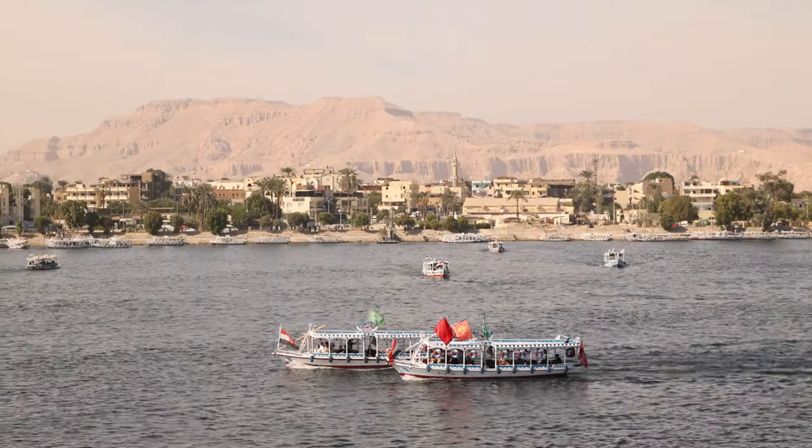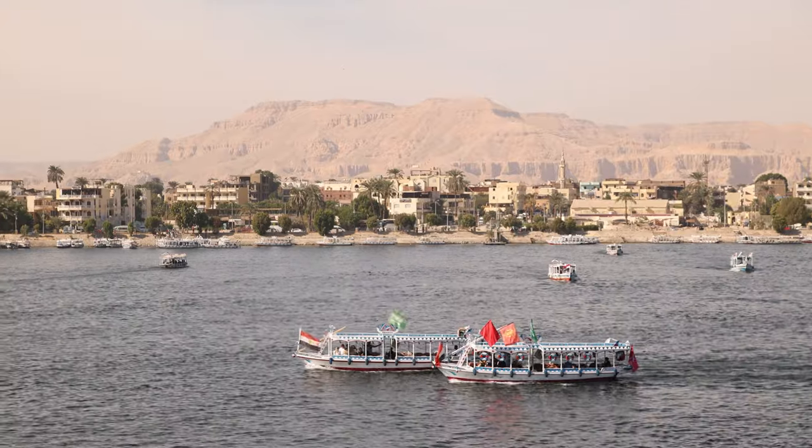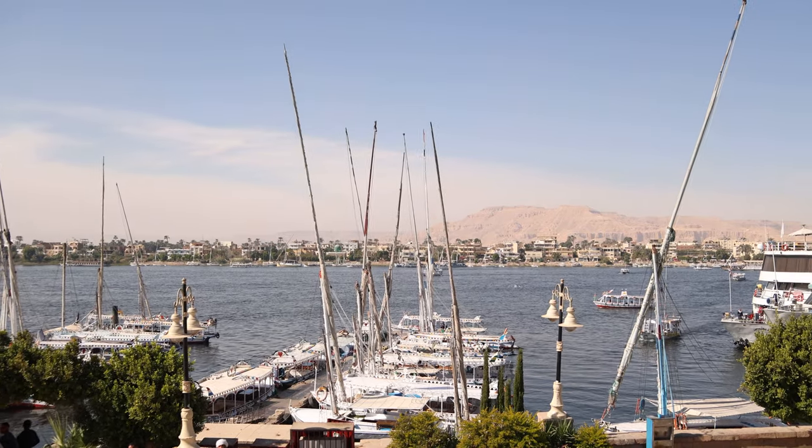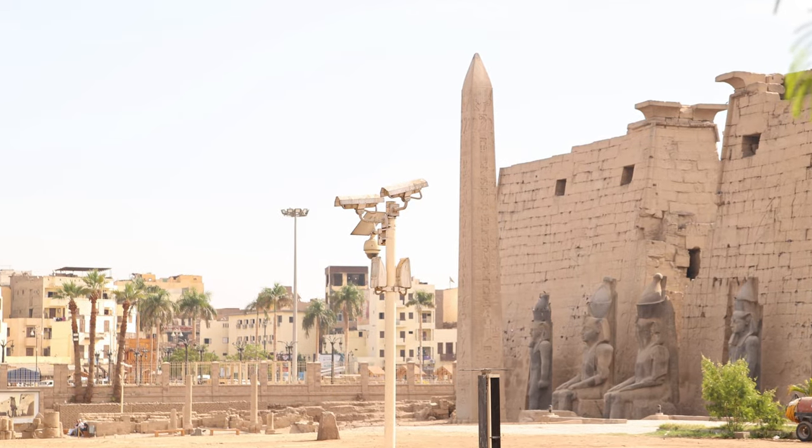Anyways, on this side of Luxor Temple, you have the Nile right here, so you can look off and see the Valley of the Kings, where a lot of the pharaohs are buried. You have all these boats along the Nile. It's really pretty, and then you just have the temples right here. So you have the temples and then the Nile, and it's just a really cool temple to walk around here.